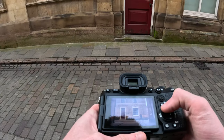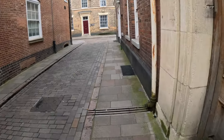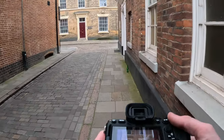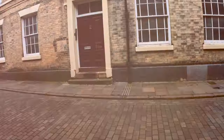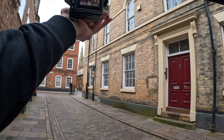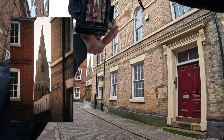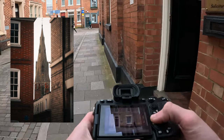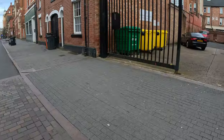Oh, and I got the one in the pink. Yeah, that's really cool. See? Finding sick spots all the time. Actually can get the church through that gap. Honestly, I'm so impressed with some of the photos I've got today. So impressed.